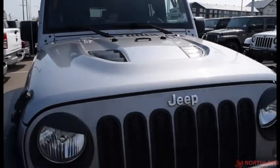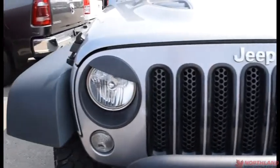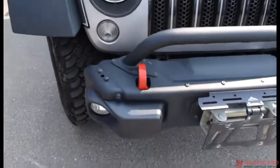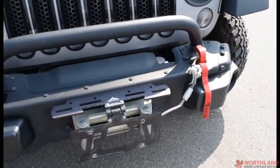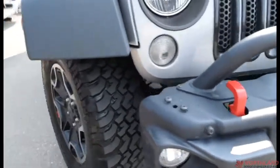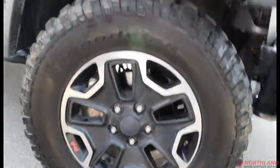It looks fantastic. You do have the Jeep badging there with the black accenting on your grille and the very aggressive looking lights there. They are halogen headlights. You do also have your bumper up here. It looks awesome, and you do have the winch on it as well. You do also have your fog lights just down there, and coming around the side here we do have 17-inch rims with BF Goodrich tires. Still lots of tread left on them, and the rims look great.